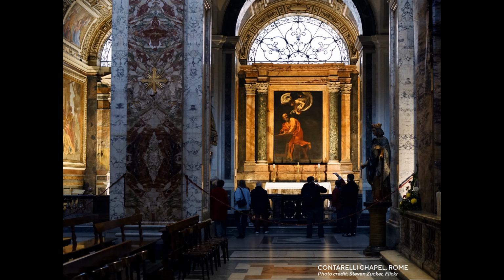And so this particular chapel had, before the altarpiece, before the Inspiration of Matthew, Caravaggio had completed two side paintings, which you can't quite see in this image. But if you were standing where these people are and you leaned in, you could look to the left and you would see a painting called The Calling of Matthew. And if you lean to the right, you would see a painting called The Martyrdom of Matthew. So there's a Matthew theme here that you can see.